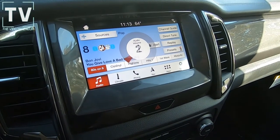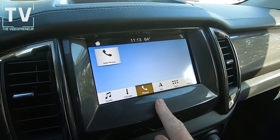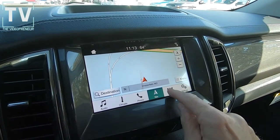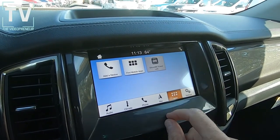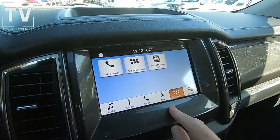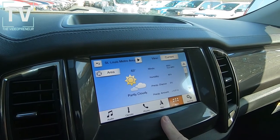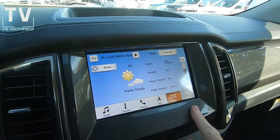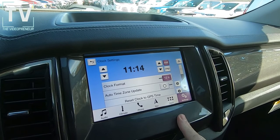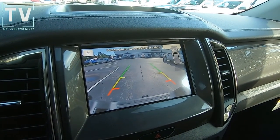We have a Sync 3 B&O stereo HD Sirius XM, navigation, 10 speakers with an 8-inch touchscreen. As you can see here, we punch through the various options. We have Apple CarPlay, Android Auto. The great thing about the system is you have the functionality of the touchscreen. As far as the climate, you can control it with the old school dials. And most of the functionality you can control from your steering wheel as well. So it allows you to keep your eyes on the road and your hands on the wheel. Backup camera.